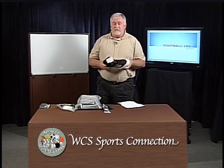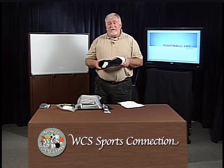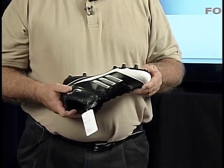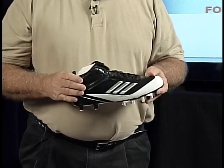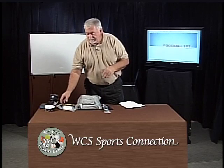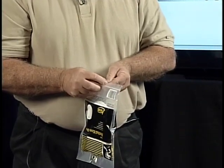We're going to start at the bottom and we'll work our way up. Cleats. Everybody's got to have them. And they're about $65 for a pair of cleats. And there's different low cuts, high cuts, different types of tips on the ends of them. But every football player is going to use cleats at some time during their career, even from the little guys up. Knee pads.